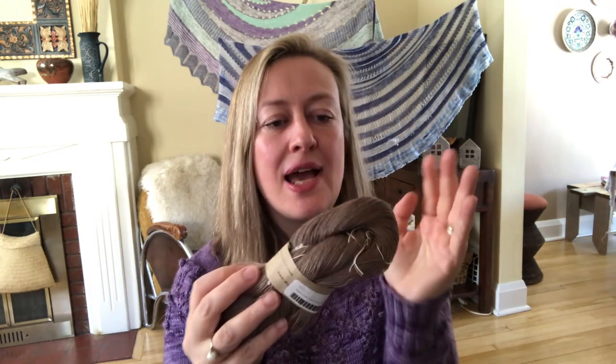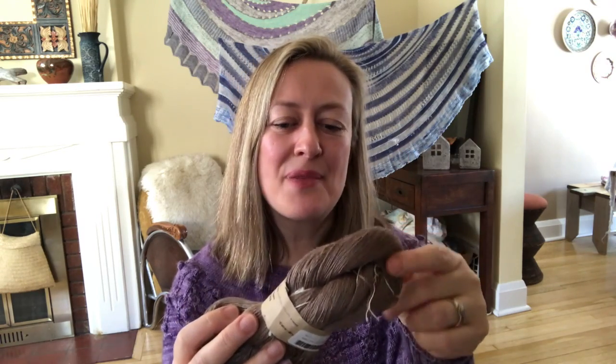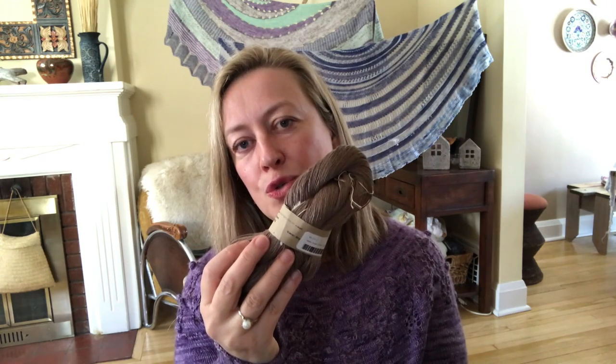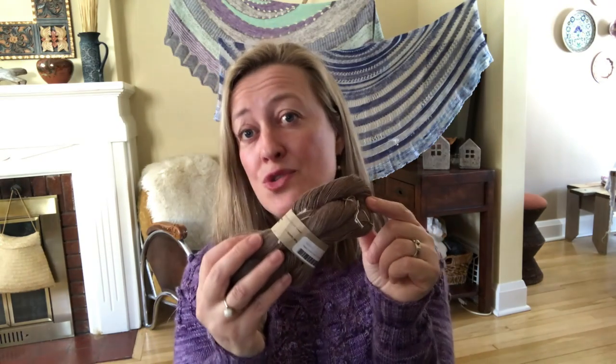But I actually have some PAONS Grace, which is a fingering sport weight cotton in a similar color. I just couldn't find it the other day when I was stash diving. It's there. It's just choosing not to be found. And I thought, you know what, maybe I will double strand those two, because it's a lovely brown as well. And I've been wanting to make the Natsumi, and I was thinking of using the Grace, and I thought, well, maybe I'll double strand and make the Natsumi out of these two. So we'll see what ends up happening.